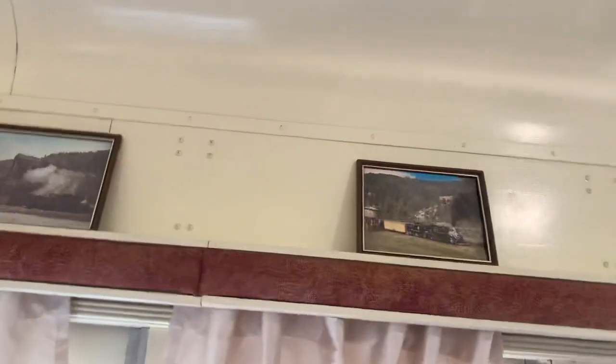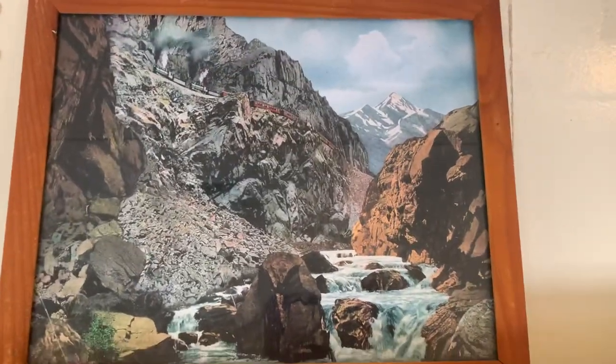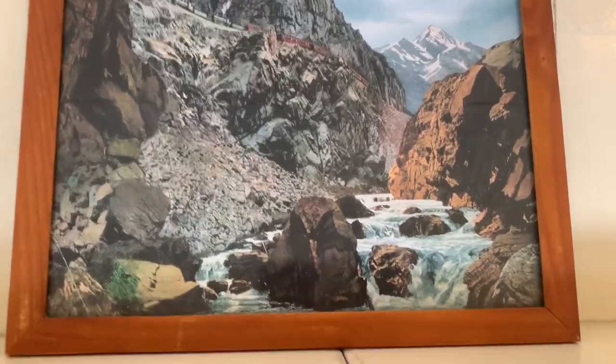Oh my god, there's so much stuff. There are so many photographs of different trains from all over America. I've seen this in my Cumbres and Toltec DVD. I think I said it before in my last video.